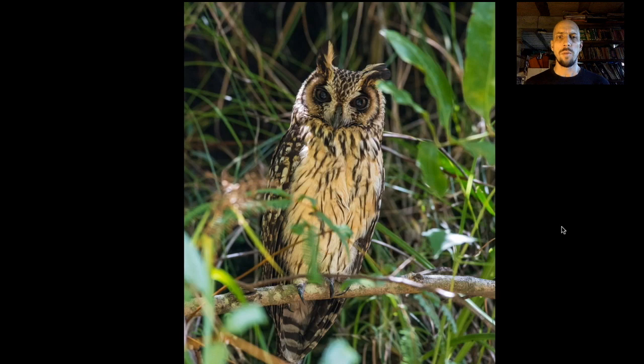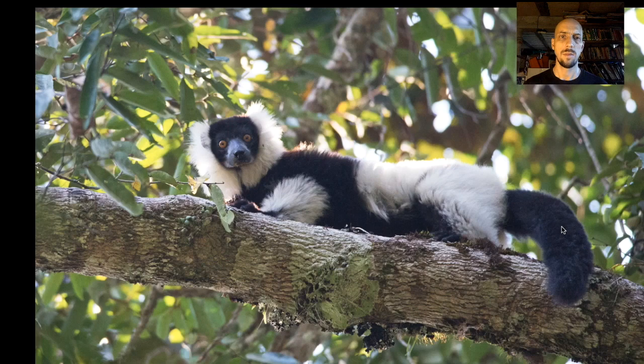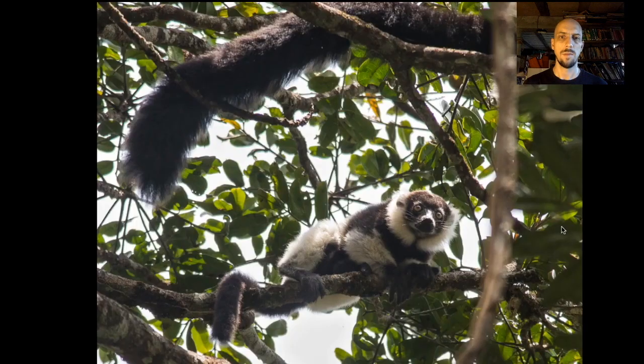A few more cool birds that we look for at Andasi Bay. One is a Madagascar long-eared owl. Another one is Madagascar pygmy kingfisher. This is a forest-dwelling kingfisher that mainly eats frogs. Lots of lemurs. This is a black and white ruffed lemur, one of my favorites. The baby.